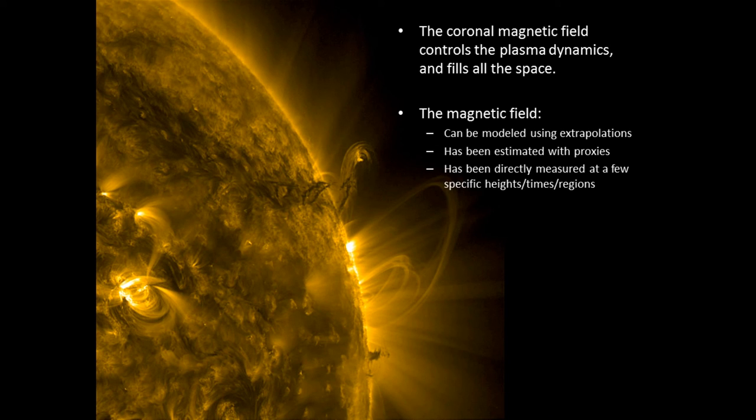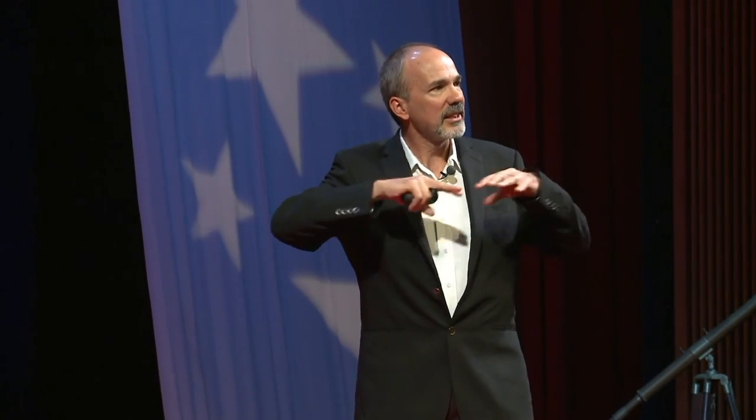So we know that the corona has magnetic field, and the density of the corona is so low that the magnetic field actually controls all of the dynamics. Down in the photosphere where there are sunspots, the plasma is really dense and they push the magnetic fields around. The plasma moves the magnetic fields. But up in the corona, the situation is reversed. The magnetic field controls what the plasma does. So we know that's true. So the magnetic field is important to understand, but we just can't measure it.